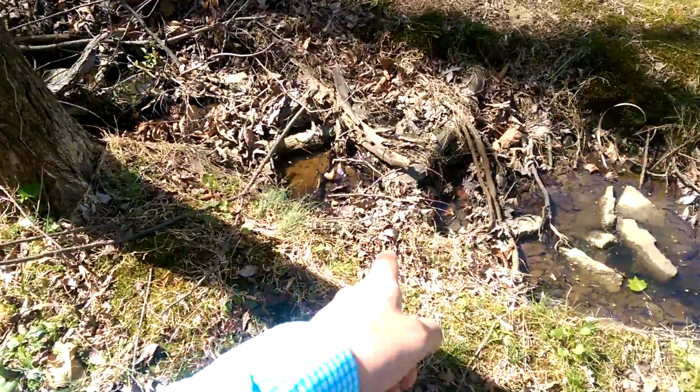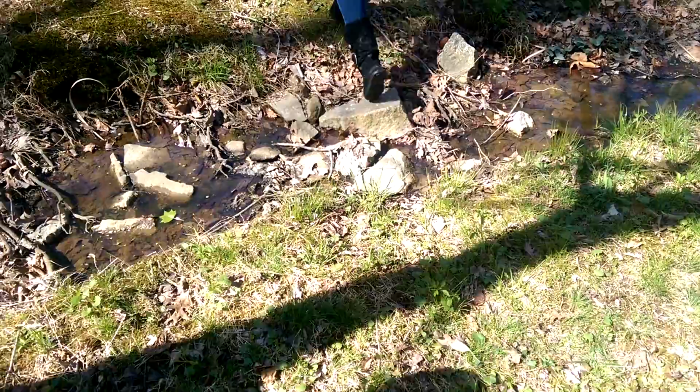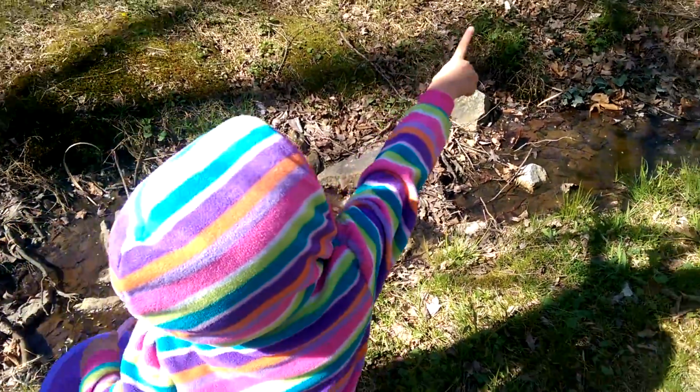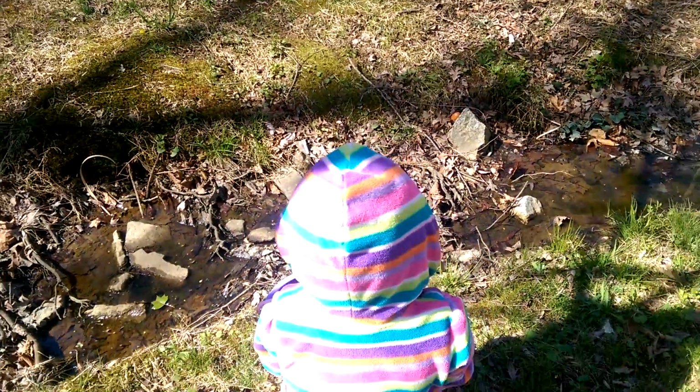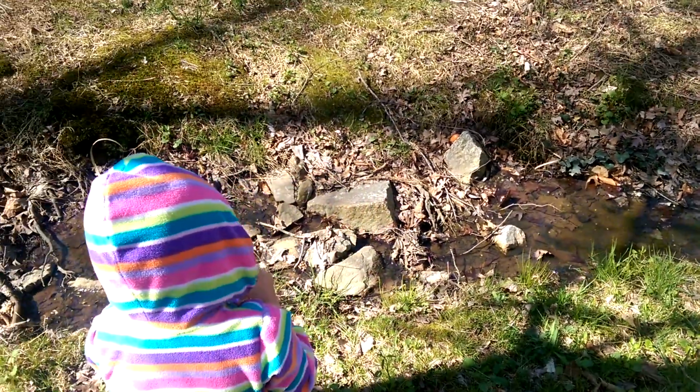All right, now let's go across. Let's go back across. And on the way across you might find another egg. A pink egg. Oh. And an orange egg. Yes. And a rock. Sweet deal.